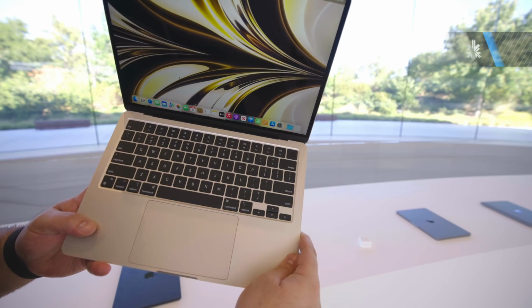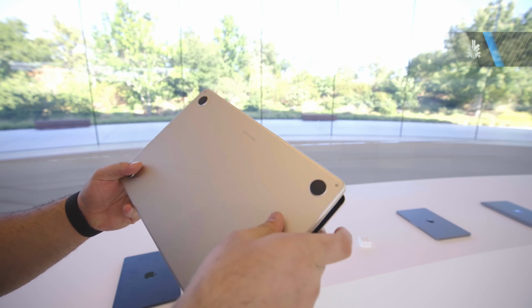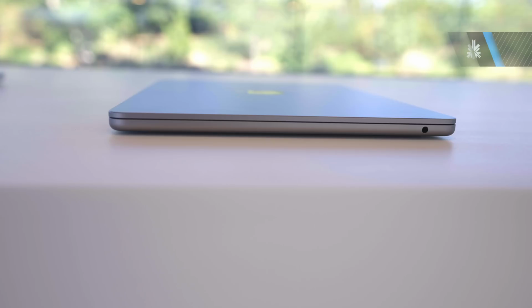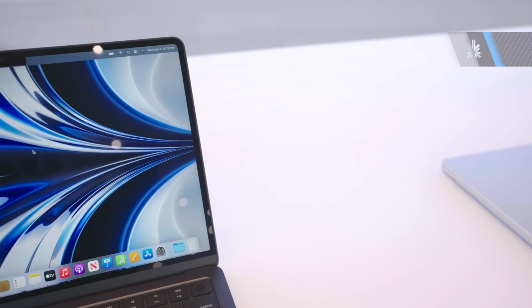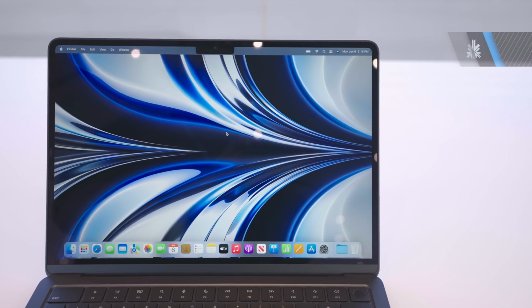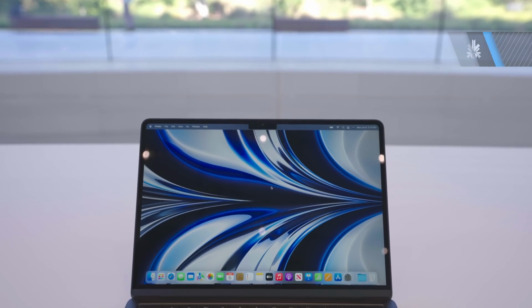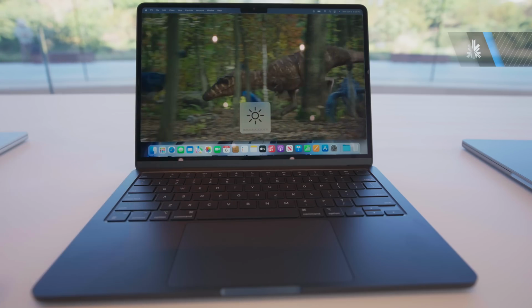First of all, you can see that the design is now more like the MacBook Pro, the 14-inch and the 16-inch. So you do get the feet at the bottom, as well as a flat design on the side, so no more tapered edge, as well as the hinge that opens up to reveal the 13.6-inch Liquid Retina display with a notch, so you do get that additional screen real estate around the cameras. And like the 14 and the 16-inch MacBook Pros, this also gets a sort of edge-to-edge display.